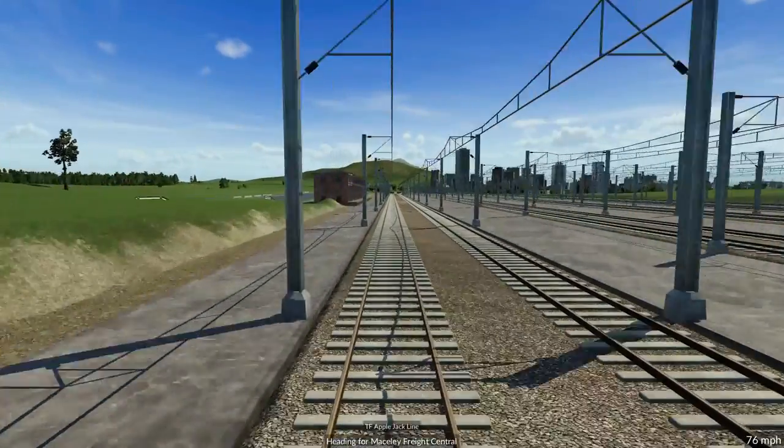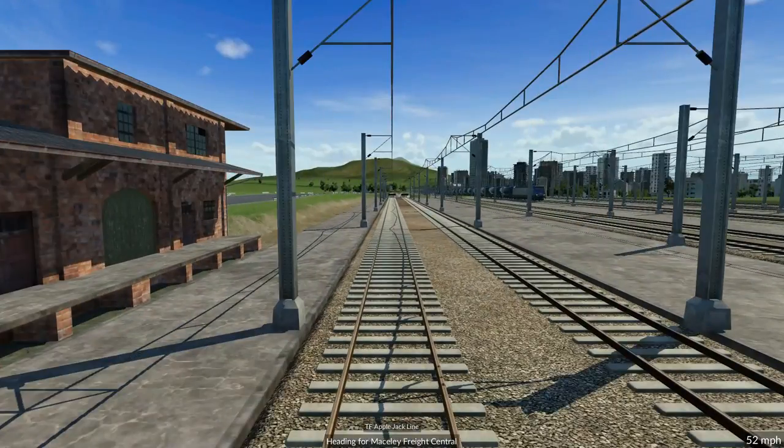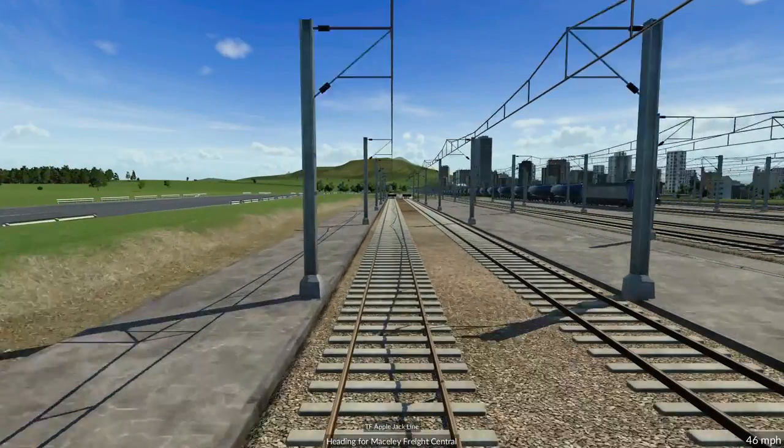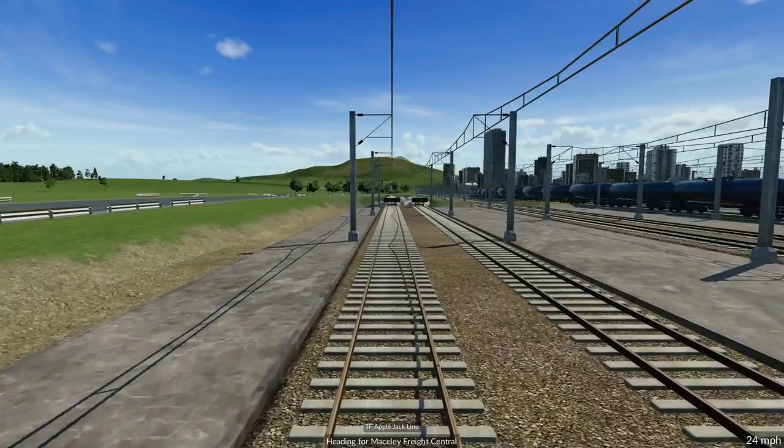There's a little bit of bumpy track there. I need to smooth that out. And then we're into this station, and this station definitely needs some work, because it's all a bit barren on this side at the moment.